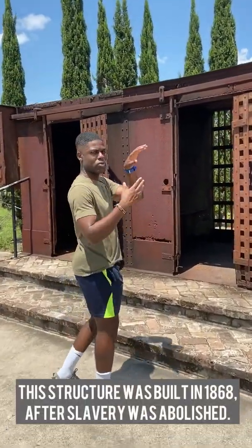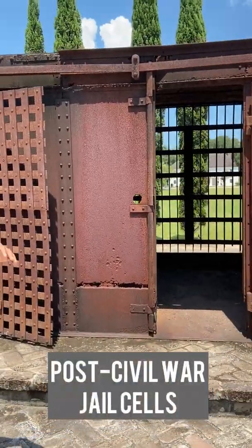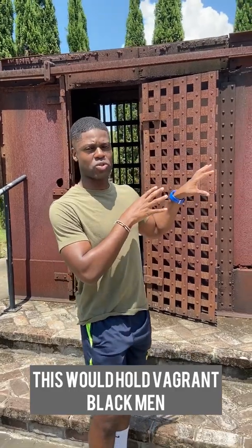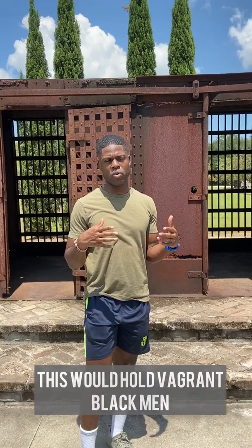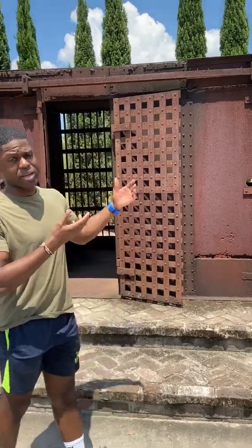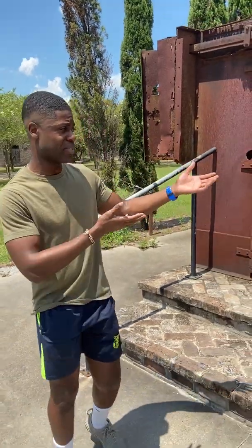What's fascinating about these jail cells is that these are actually post-Civil War jail cells, meaning they were built in the 1870s, 1880s. I think this one is 1880 to 1890. And this was used to hold vagrant Black men, meaning just someone who's walking the street, recently freed, is not employed under a former agency, and for petty crimes. So when we think about the structures that we have to deal with as a country, a lot of these things go back maybe generations, or perhaps in this case, about 100 plus years.